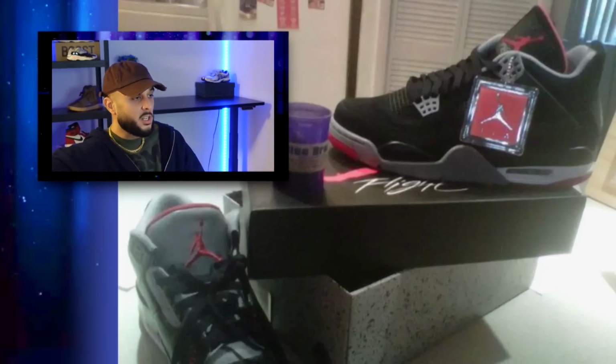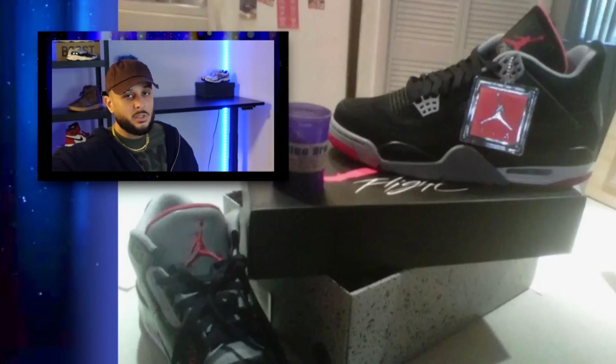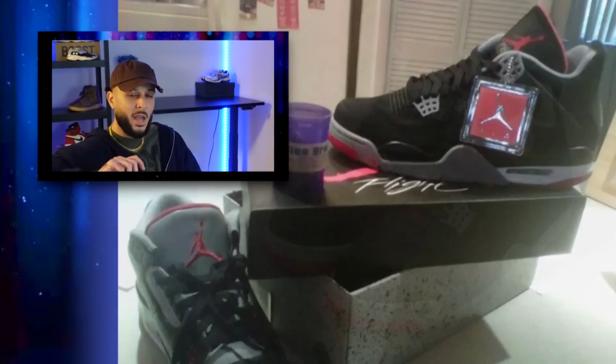So pictured here is my 2012 pair. These were the good old days where if you knew a manager at Foot Locker, you could just walk in and grab your pair early, you know, just giving them a little tip. I remember in 2012, these retailed at like 160. I remember sliding the manager like 200 cash, and I was able to get my pair early. Wore these to death, but I do remember early on, the midsole paint started to crack.